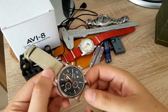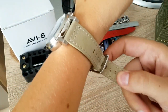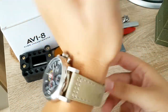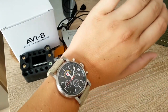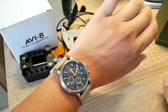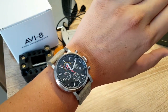So as promised, right now I'm gonna put it on the wrist to show you the wrist shots. First things first, how it is on the wrist. And now I'm gonna take you a little bit outside to give you the full glare of this watch. Let me just try with the light. I have a new LED lamp, but nothing beats the sun, right?